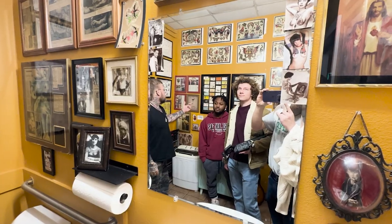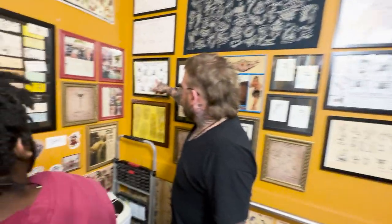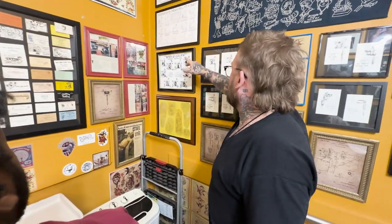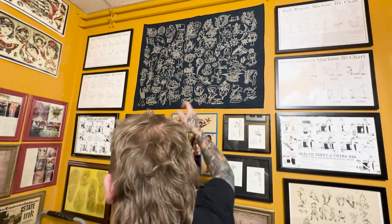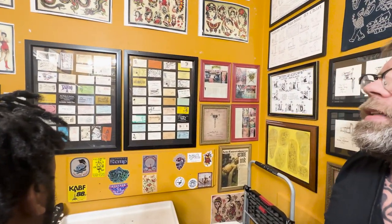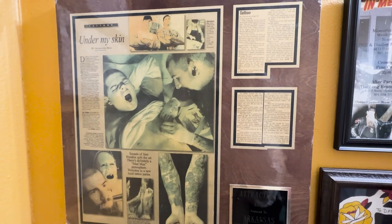We got business cards from the first shops here, old stuff. We build tattoo machines, so these are frames from certain people over the years that built tattoo machines. Percy Waters, 1920. This shit started, I think they can date it back to like 1840. Is that you right there? Yeah, that's a convention. There's tons of stuff.